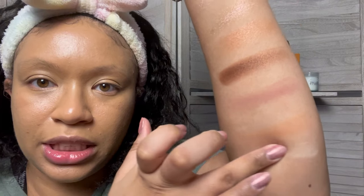Next one is Positivity. Let's see if it makes me look ashy. And it most certainly does make me look ashy. So I probably won't be using that shade unless I'm using it as a base and then I put color over it. Next one is True Self.